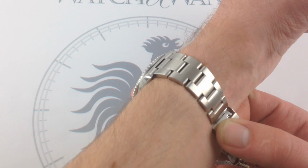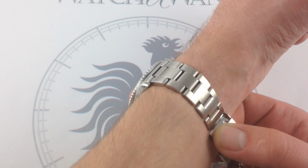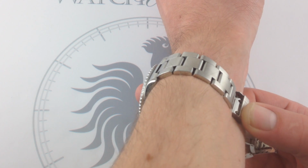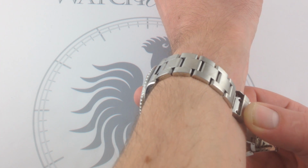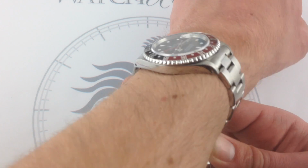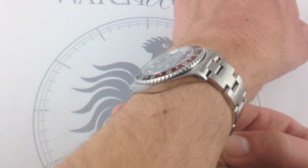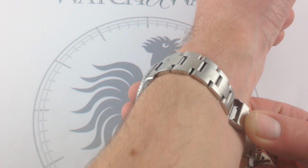Now, you can see the fit with the traditional 3-link Oyster bracelet, very light on the wrist, very flush. I don't talk about bracelet fit too often and how a bracelet conforms to the wrist below the lugs themselves. I usually talk about how the watch conforms at the lugs, and on my 6 1/3 inch, 16 centimeter wrist, you can see this one is quite flush fitting.